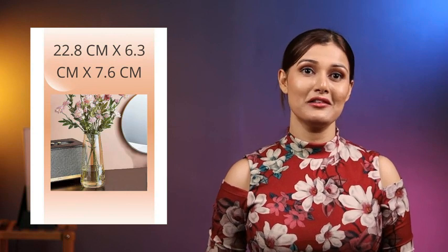This glass vase is made from high quality crystal clear glass and is dishwasher safe. It is 22.8 cm by 6.3 cm by 7.6 cm in size and is perfect for all decor styles in offices, shops, restaurants and cafes.